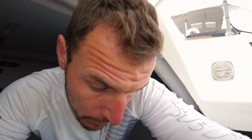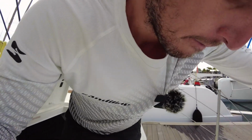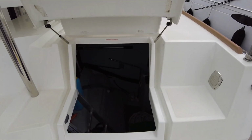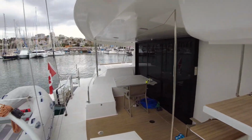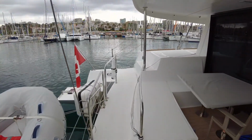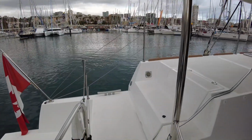Okay, let's go out. See? Very easy to go out. I like this a lot. And then just close it. And there's another one on the other side. It's just an identical one.